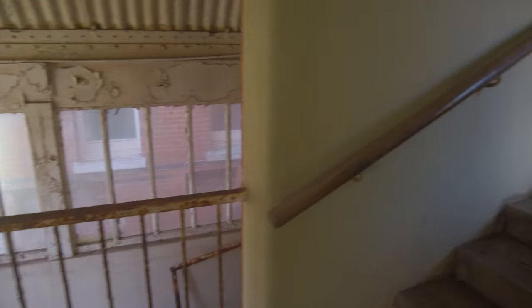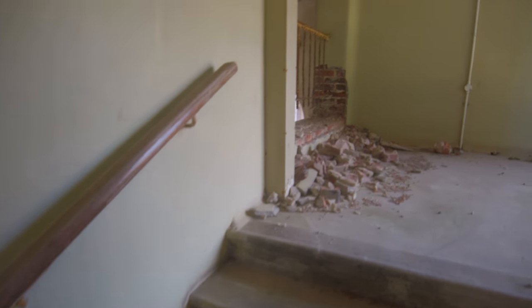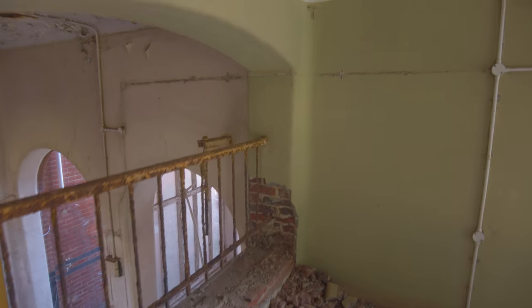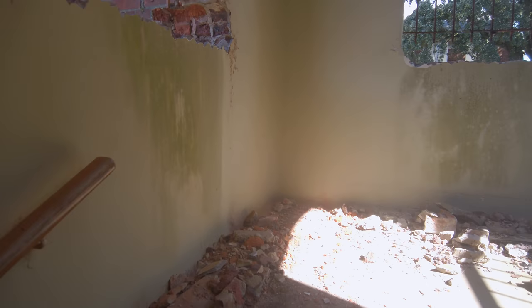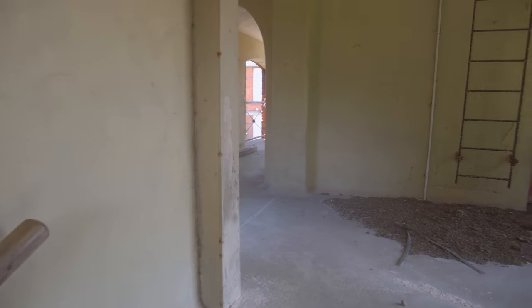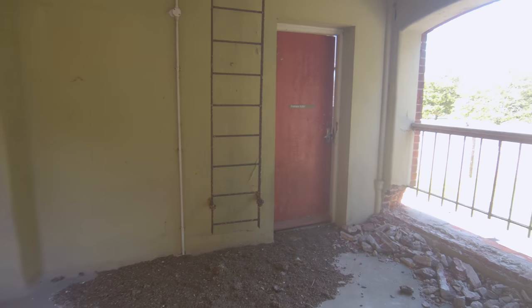So all these bits of metal have to be replaced. Makes you think, had they been looked after, they could still have left the originals in here. But of course, when you have 30 years of just leaving it to rot, then you're going to have to replace probably 50% of it. There's a female toilet there, look.